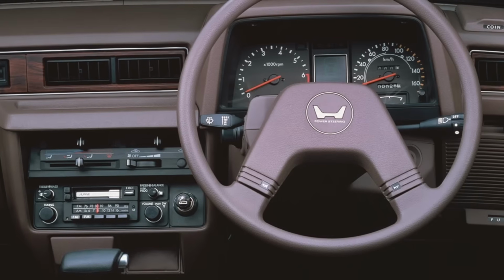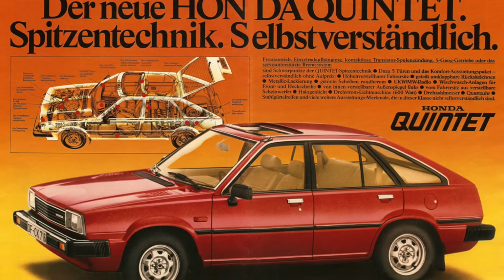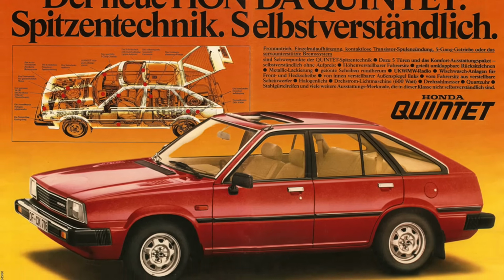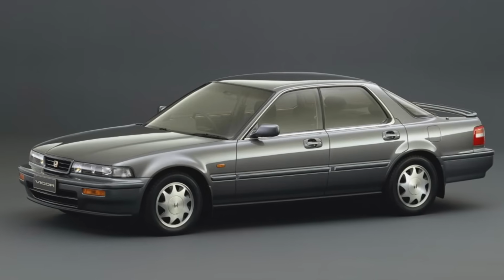And just look at that luxurious interior. It even had wood grain trim. The Honda Quint was also sold in European and Southeast Asian markets as the Honda Quintet, although I think they should have saved that name for their 5-cylinder.